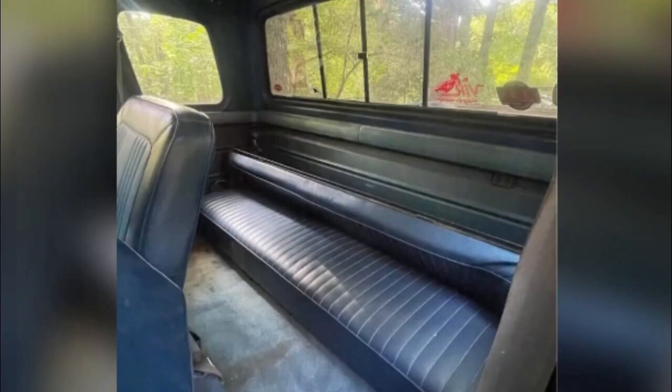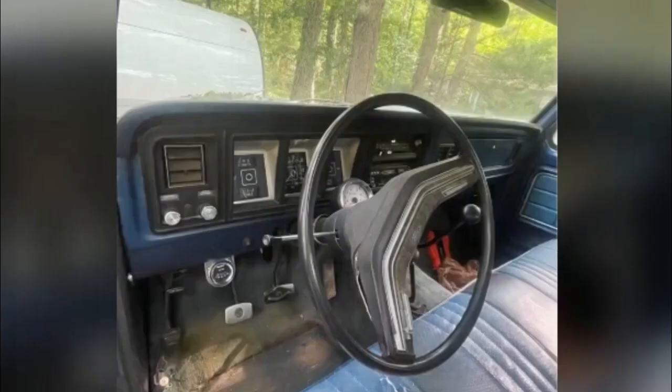Whether you're looking to daily a vintage pickup or just want a solid weekend cruiser with real character and reliable power, this F-150's got the bones and the beauty. Old school Ford fans, take notice. This one won't sit for long.